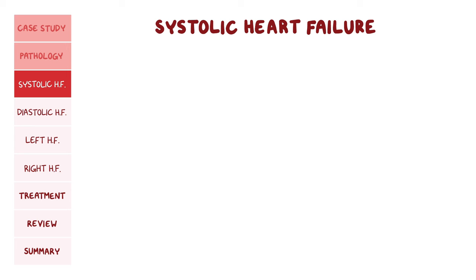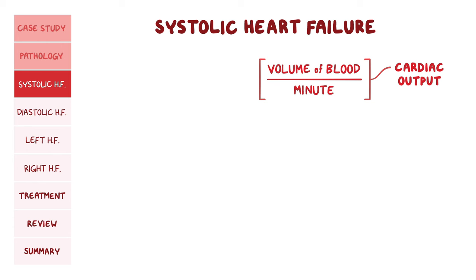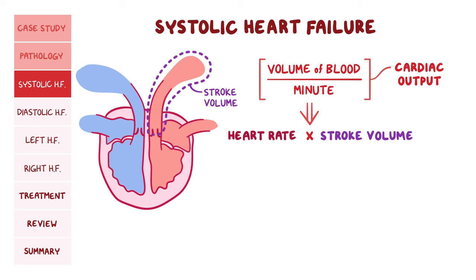All right, first up is systolic heart failure. One way to think about this is that the heart needs to squeeze out a certain volume of blood each minute, called cardiac output, which can be calculated as the heart rate multiplied by the stroke volume. The heart rate is pretty intuitive, but the stroke volume is a little tricky. An adult heart might beat 70 times per minute, and the left ventricle might squeeze out 70 milliliters per beat. So 70 times 70 equals a cardiac output of 4,900 milliliters per minute, which is almost 5 liters per minute.